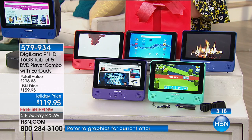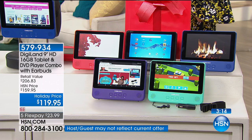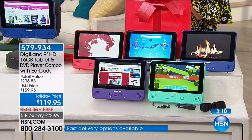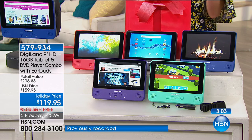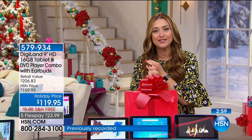You're going to be enjoying all of your movies in true HD, but then it's also your DVD player. These are two separate items that you would pay this price easily for if you purchased them separately, but it's the best of all worlds in one. It's giving your kids and your grandkids, really kind of blowing their mind by giving them an item that is two things instead of one. It's your tablet and your DVD player.